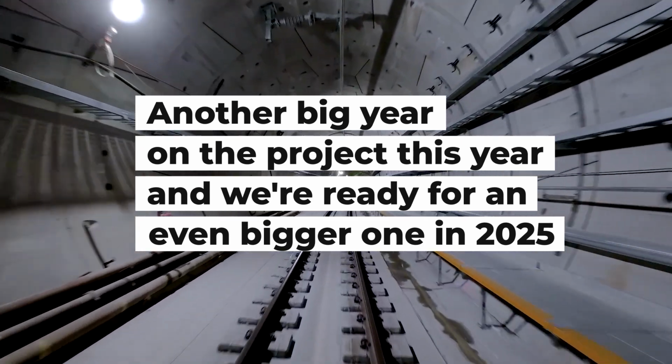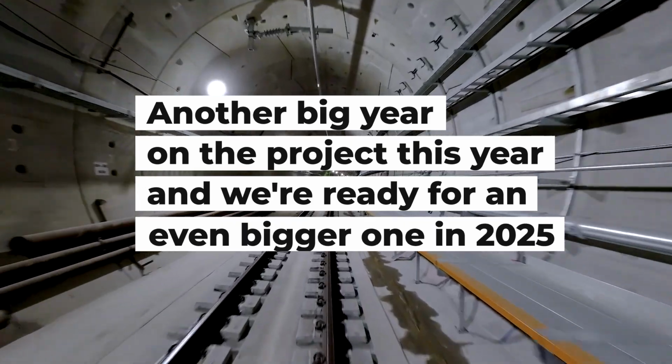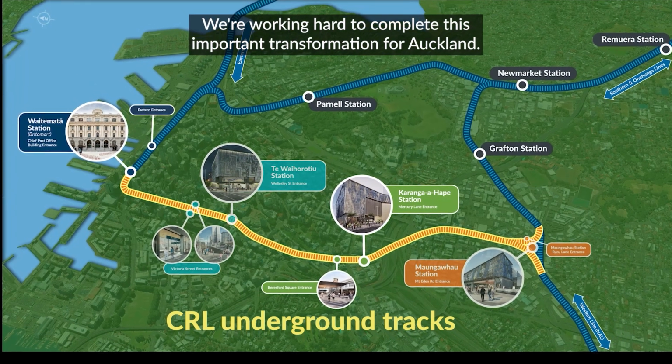Another big year on the project this year, and we're ready for an even bigger one in 2025. We're working hard to complete this important transformation for Auckland.